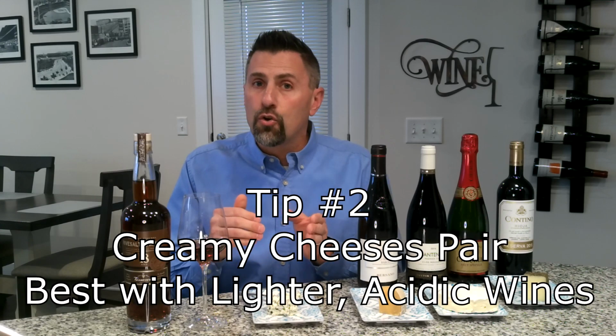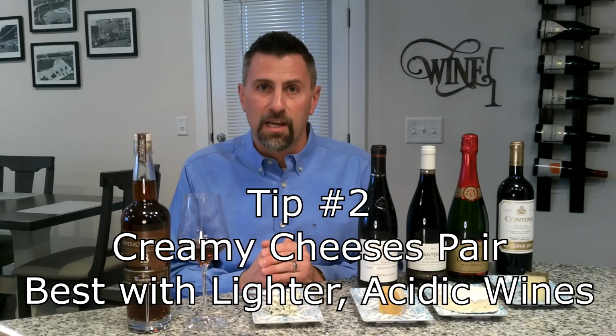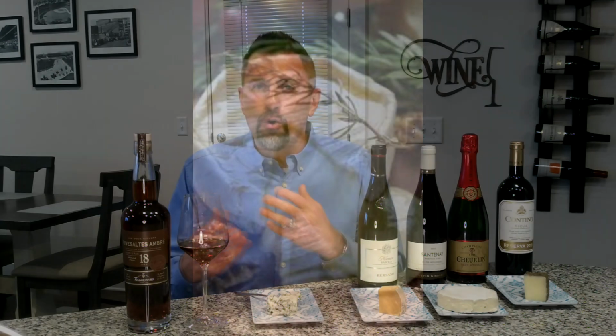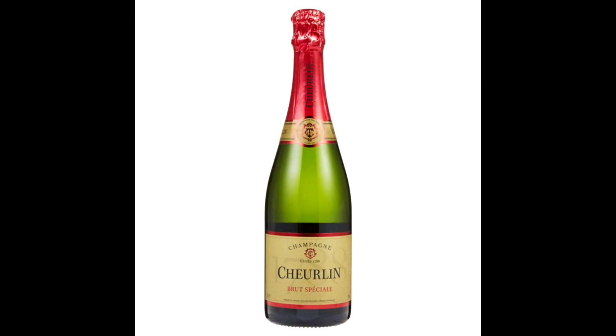Now let's move on to tip number 2, and that's that creamy cheeses always pair well with lighter, more acidic wines. And in this case, I chose a Brie cheese for us. So if we think about Brie, Brie is a very creamy cheese that has almost a nutty persona to it. And we take it and pair it with something like Chirlans Champagne. Now we have a highly acidic, dry, and bubbly product that works really well with this cheese.